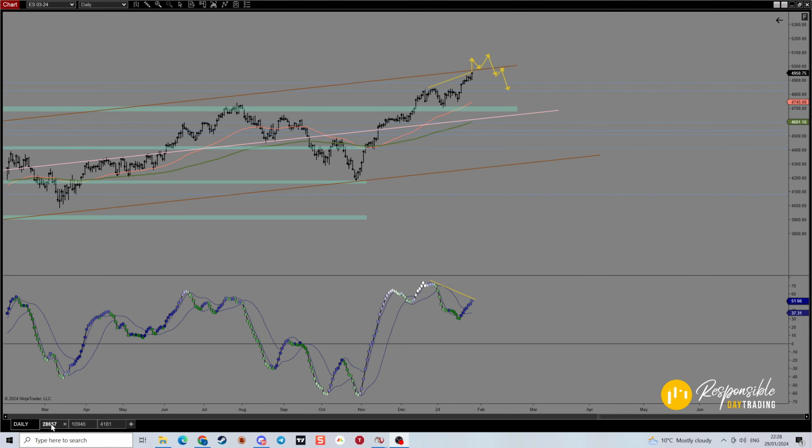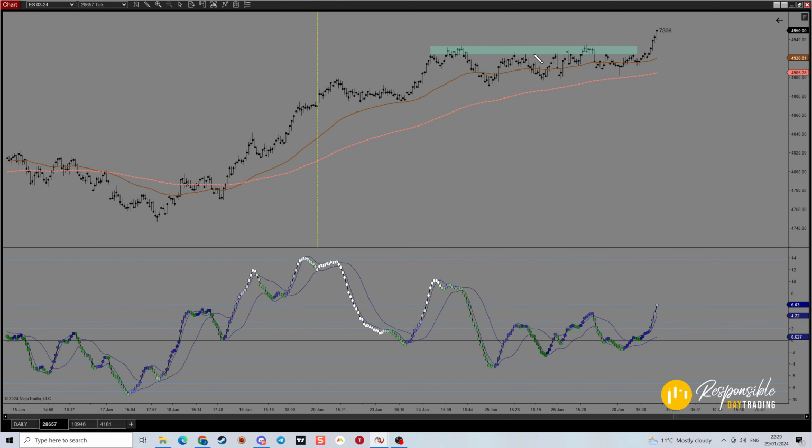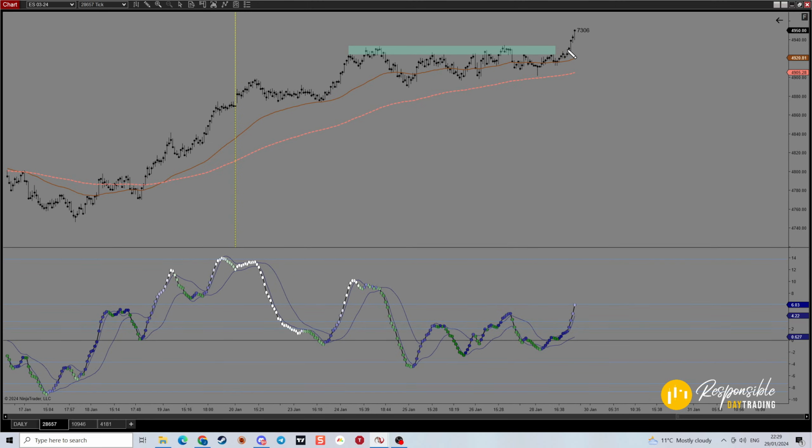So moving on to the 28,657, the strength of this trend, look how far and wide apart the EMAs are. But price has been slowing down a little bit here. You can see for a couple days last week we were just pushing sideways here. This is around the 23rd, 24th, 25th, struggling to break out, and then finally today we get the big breakout to the upside. It's looking really strong. Look at these closes all the way to the top of the bars. Another hard close up on that bar there.